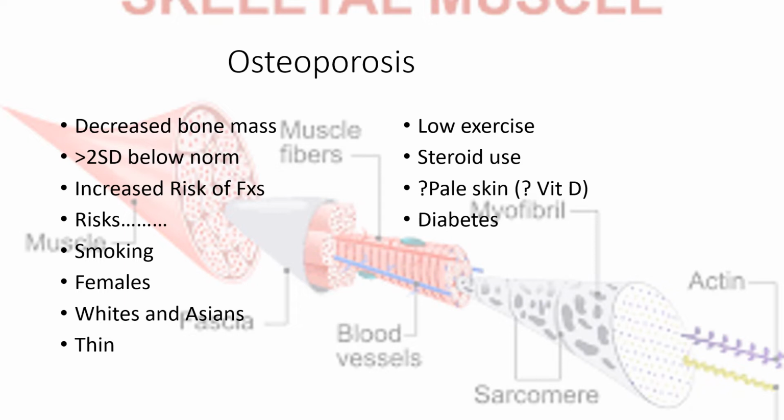Let's talk about osteoporosis. So osteoporosis is decreased muscle, I'm sorry, bone mass, and it is two standard deviations below the norm. You'll get two scores when you see a bone density score. You'll see the T-score and you'll see the Z-score. The T-score is overall the general population, and that's what we use for the criteria to define osteoporosis. The Z-score compares people to people of their same age.